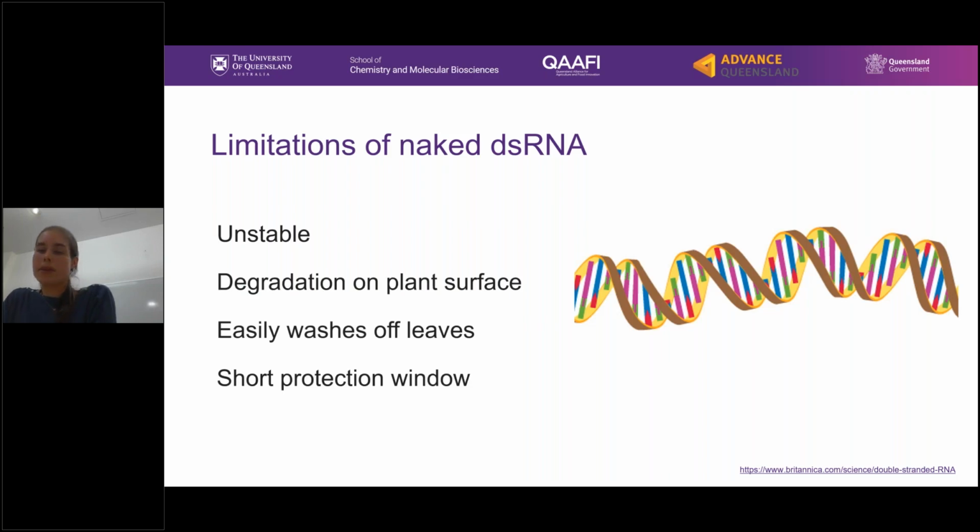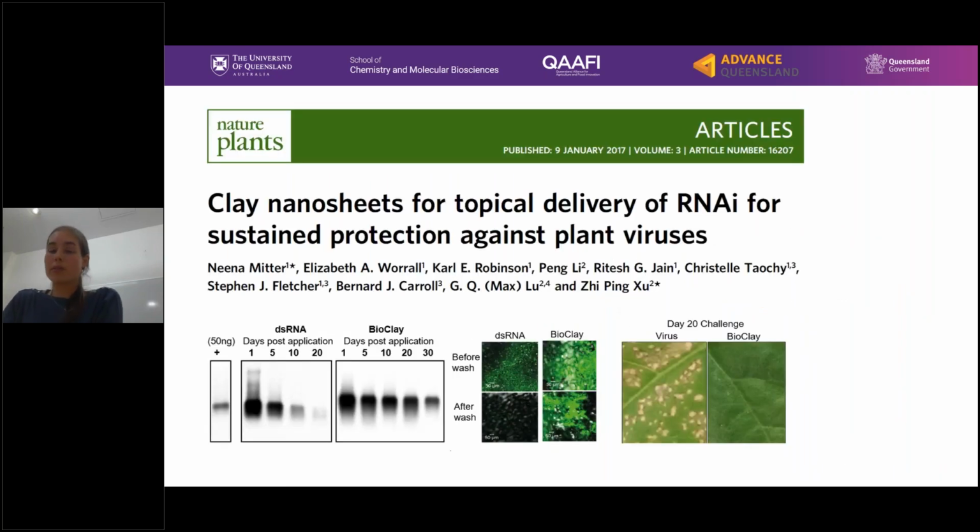However, here at the University of Queensland, we've come up with a solution for this. This was work performed in Nina Mitter's lab at QAAFI, together with researchers at the Australian Institute for Bioengineering and Nanotechnology. They made some clay nanosheets, which the RNA binds to, and it's actually protected from degradation. These results here are just showing the double-stranded RNA on the leaves.